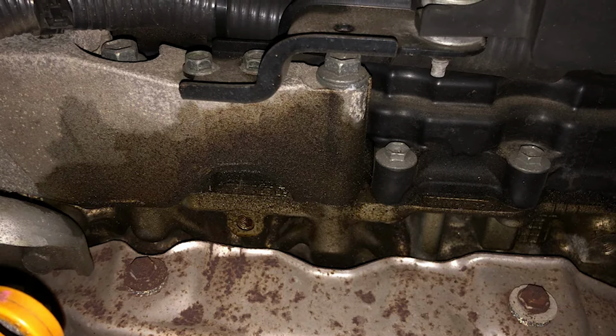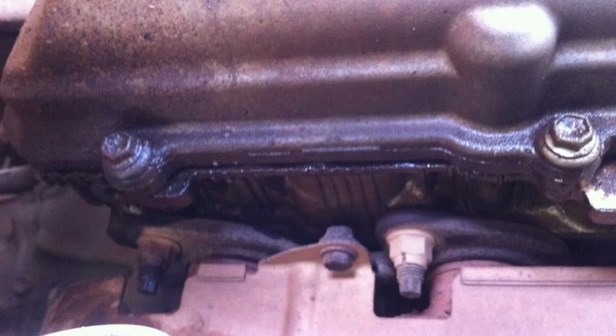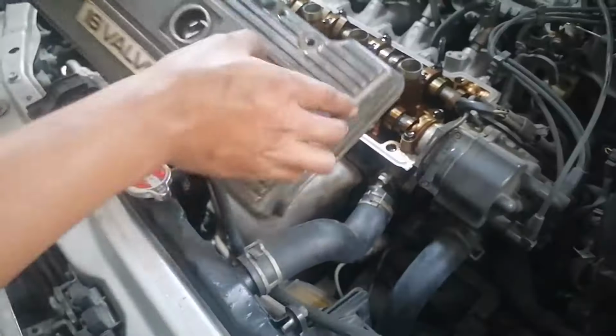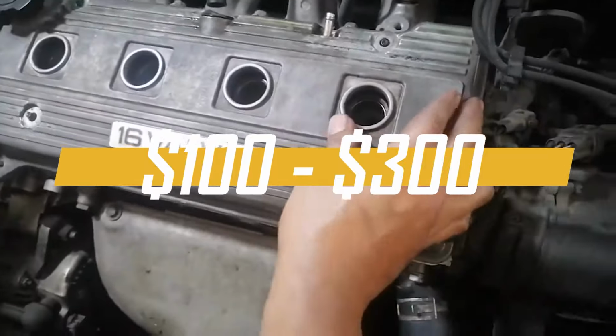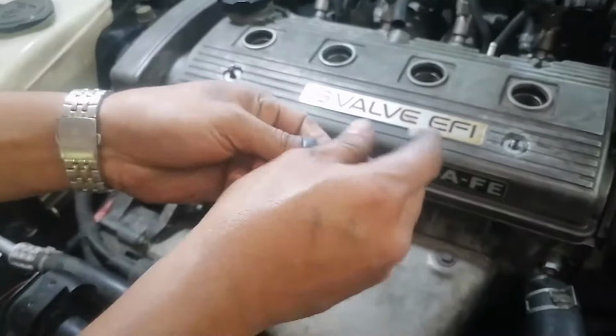Those are the most common symptoms you can easily notice that indicate the valve cover gasket is no longer effectively sealing the gap between your valve cover and your engine block. You can expect to spend about $100 to $300 if you need to replace it, and it still depends on your car's make and model and the cost of labor in your area.